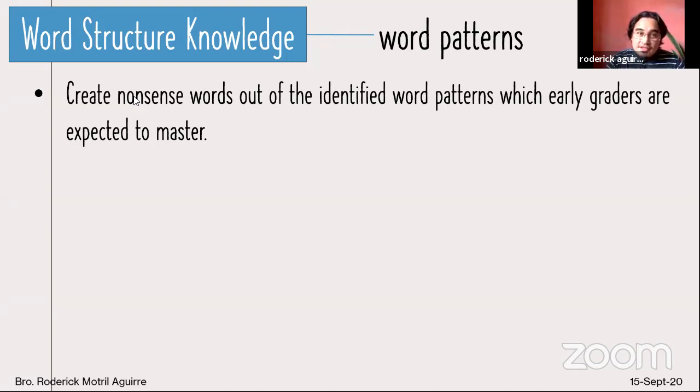We call them nonsense words, made out of the identified word patterns which early graders are expected to master. Ang gusto nating matutunan dito ay kaya ba ng bata i-decode ang mga salita, ang mga tunog base sa patterns. Ito po ay magkaiba sa sight words. The sight words na dinisscuss po natin last night ay mga salita na hindi kailangan i-decode.